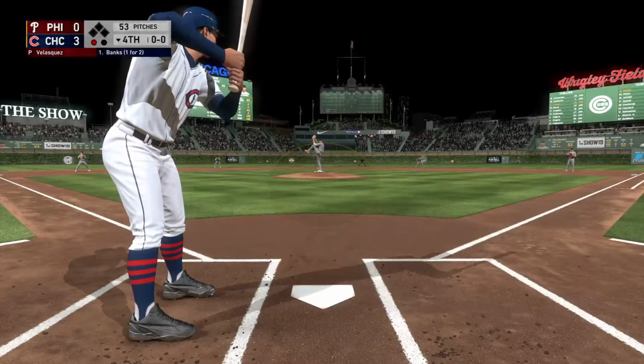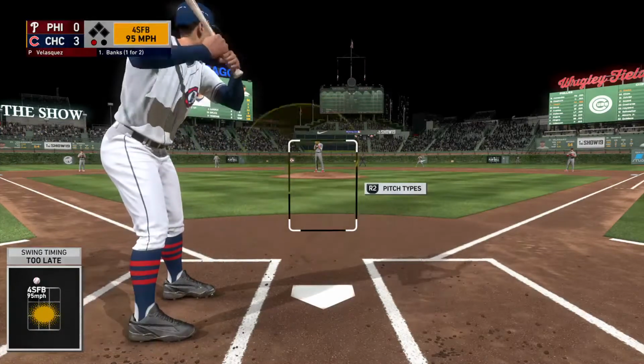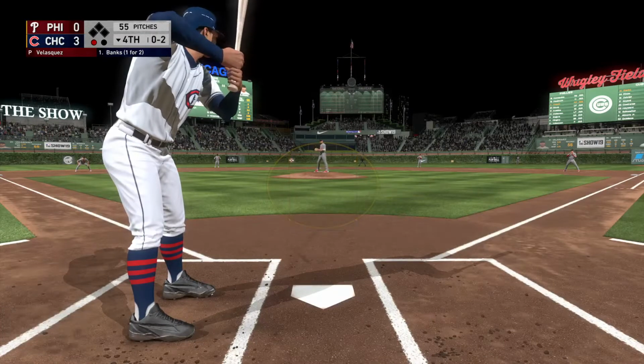He's ready. Here's the first offering. Good fastball as he gets the swing and a miss. Hey, if these guys are going to have any chance in this one, they are going to have to set their sights a little lower. You cannot expect to get the barrel of the bat to that baseball. That is entirely too high.